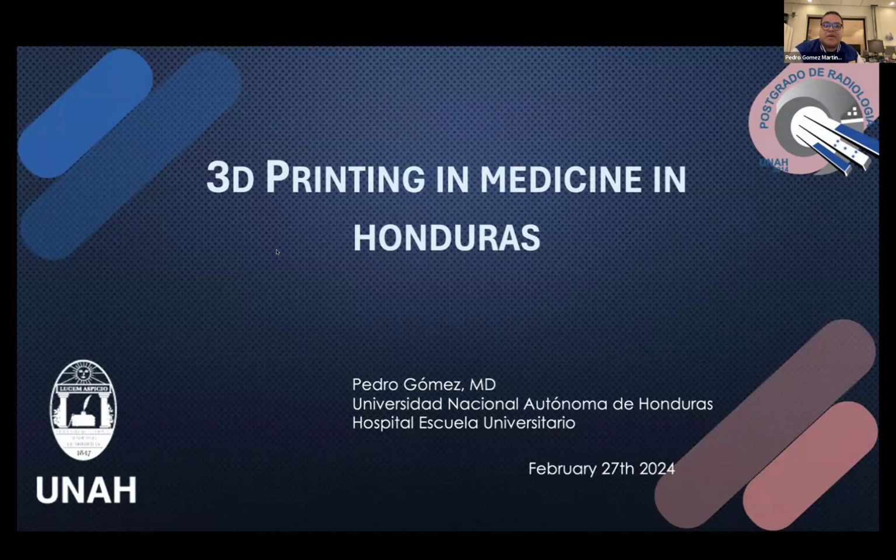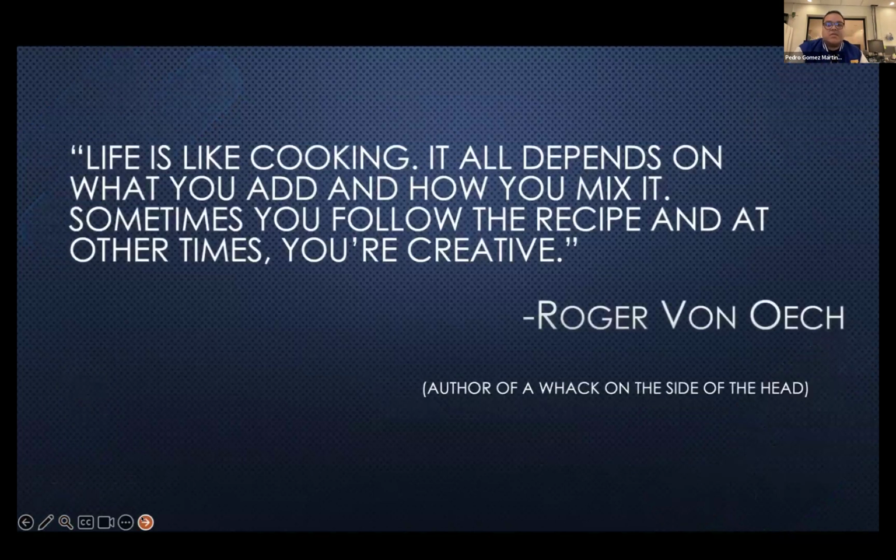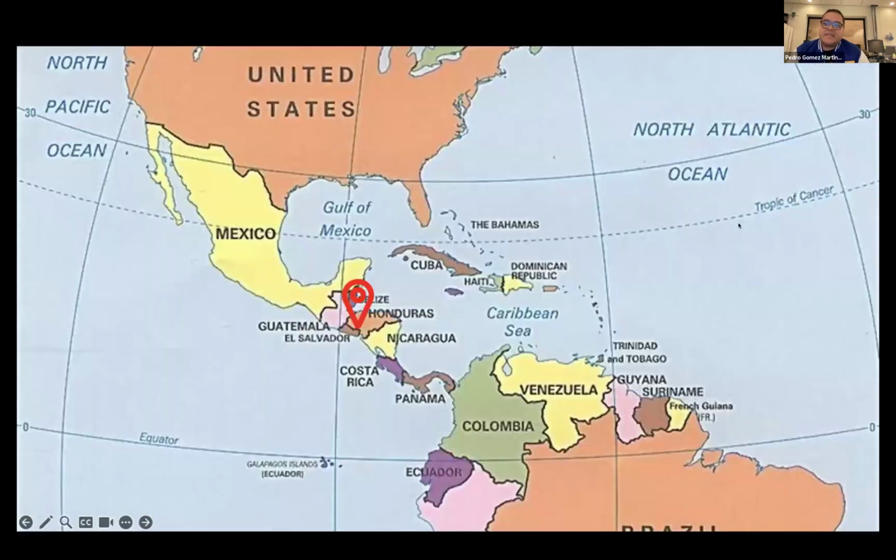So here we're going to talk about 3D printing in medicine in Honduras. We're near lunchtime, so I have this quote from Roger von Weck, who says, "Life is like cooking. It all depends on what you add and how you mix it. Sometimes you follow the recipe and other times you're creative." This is a map for those who might not know where Honduras is located. We're at the heart of Central America.